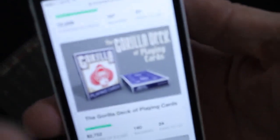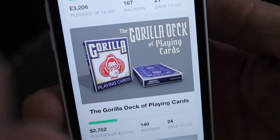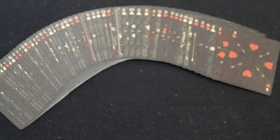The back design, by the way, is riderback style. Don't know if you can tell, except that it has gorillas on it. Which is a little bit strange. I'm not a huge fan of it myself, but we'll see what happens.